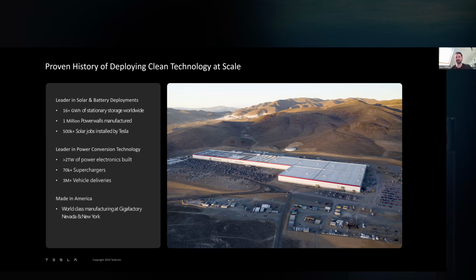So very excited to see where in the world that one turns up. I'm sure we'll have a big celebration when that's installed. We have more than 500,000 solar jobs installed by us in America. Our solar roof product and our solar tiles are currently only available there. We have more than 2 terawatts of power electronics built, with 70,000 superchargers globally, 3 million vehicles. The list goes on and on.